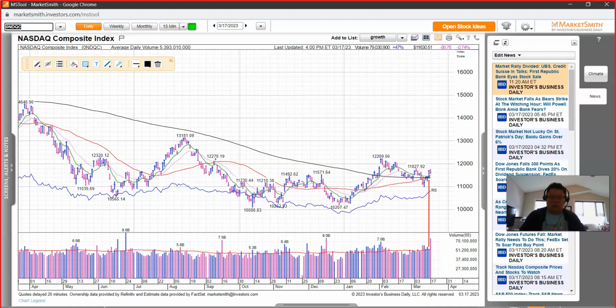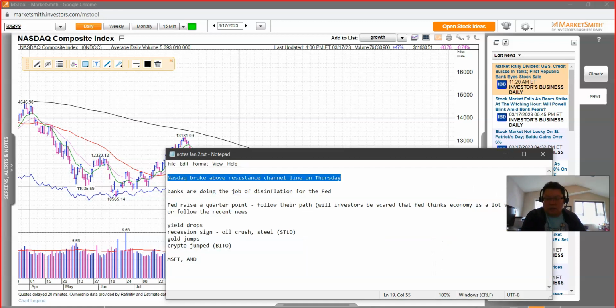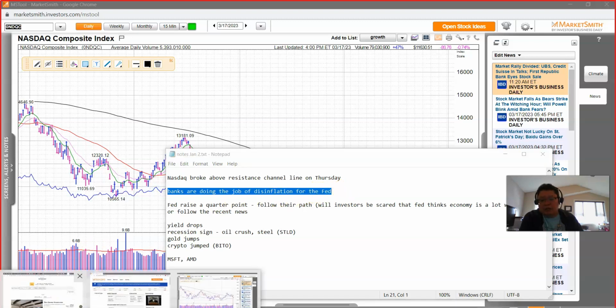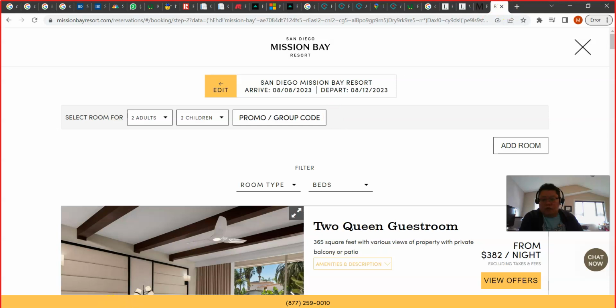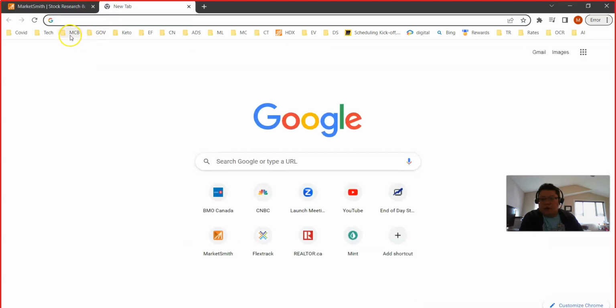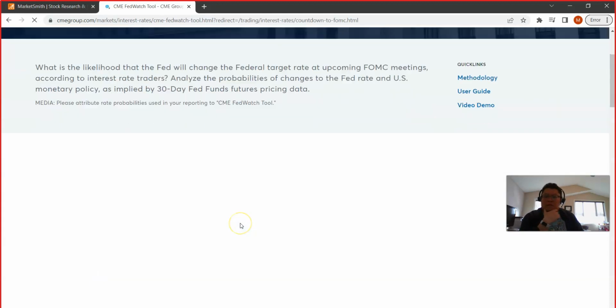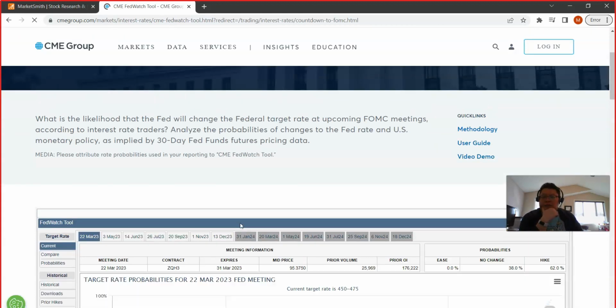Yeah, completely. So there's a lot of talk about what happened to the banks doing the job of disinflation for the Fed, which is a good thing, meaning they might not even have to raise that much anymore. Let's quickly look at the fed funds futures and see what that looks like. I believe they might be only priced to raise one more. Let me just double check here.